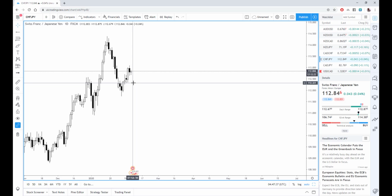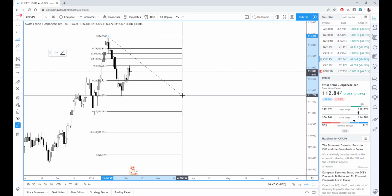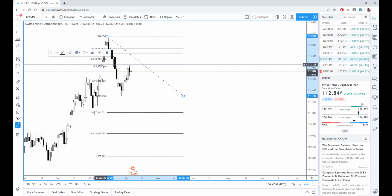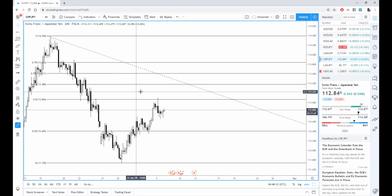Like I said on Sunday, I was expecting price to reach for 50% of this range, and we did get that. This is Monday, that's Tuesday and Wednesday. We did hit that on Wednesday, which is just yesterday, but my actual target was here, so I didn't want to get to the 50%.